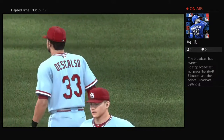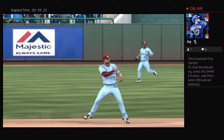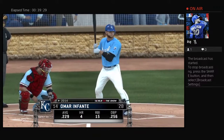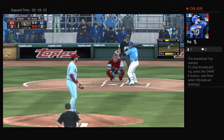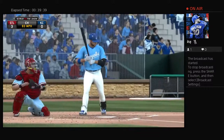I want you to watch this play here at short. Look at how he picks this ball up. He knows he doesn't have a second to lose, so he makes a quick transition into a throwing motion, gets rid of it quickly, and throws his man out at first. That play is well done. Omar Infante will stand in, getting the start here despite being out of the lineup last night. And they go right after him on the inside corner for strike one.